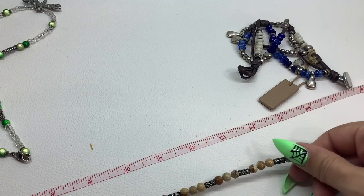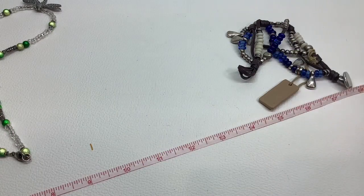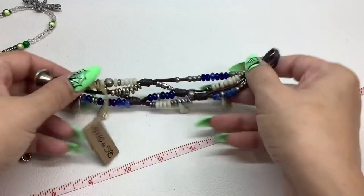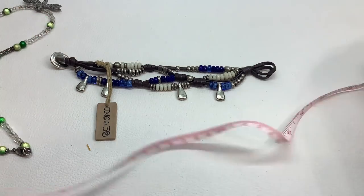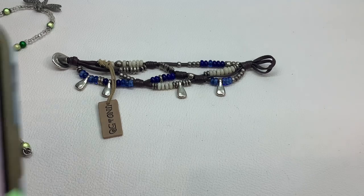All right, so this can go from 15 inches to 18 inches, all sterling and jasper, and I'm gonna do 20. This is also all sterling, new with the tag. I would say it's about 7 inches. I don't really know about this brand. Uno de 50 bracelet.